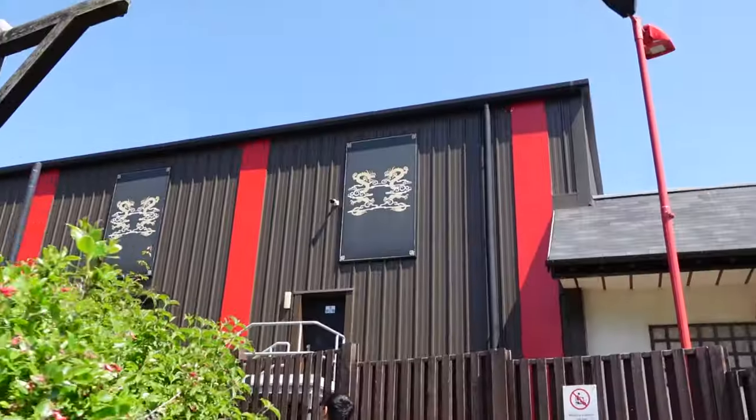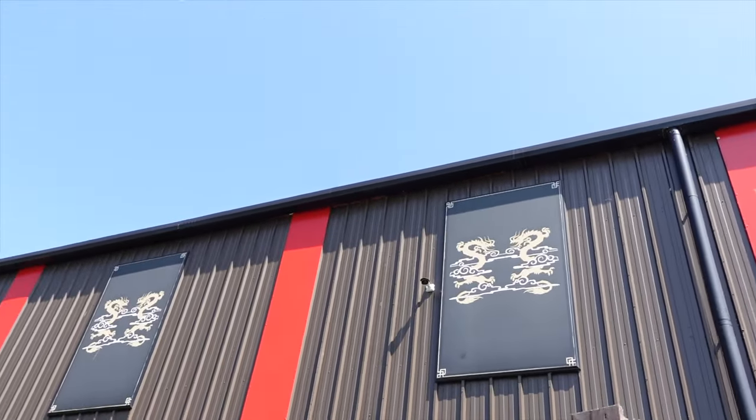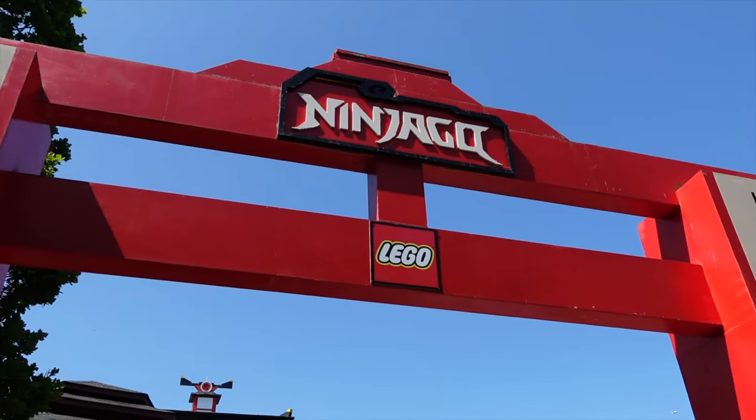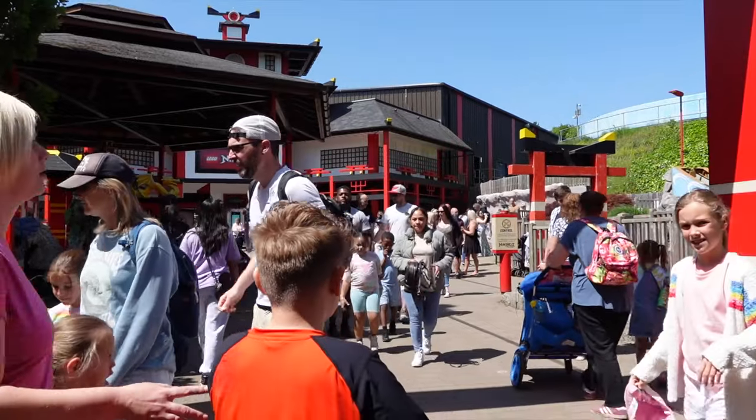Okay, what is it? So we've come back to this attraction because somehow we forgot to do it. In this building, there is a ride. I think it's called the Ninjago ride or something. So this is the attraction that we're going to go on next. It's called Ninjago. It's in this big building in there. I don't know much about it. In Ninjago, there are villains and heroes.